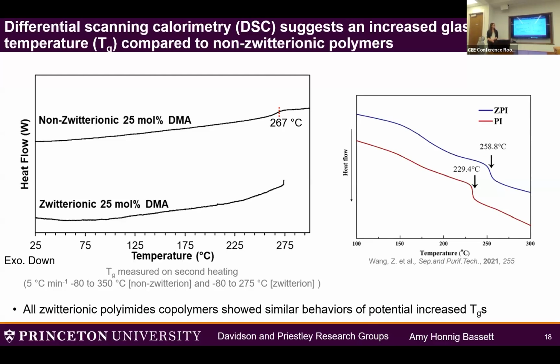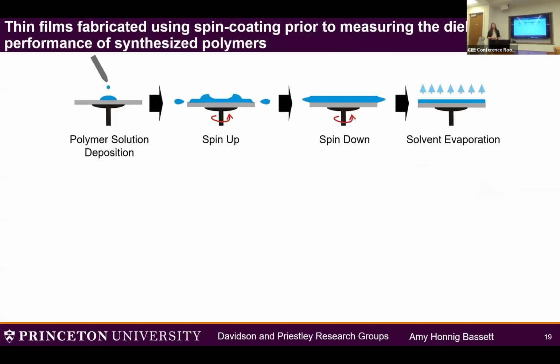And so now we can start moving into evaluating the dielectric performance of these materials. However, to do so, we do need to fabricate thin films out of these. And this has been done using spin coating, in which your polymer is dissolved in the appropriate solvent. This solution is deposited on a glass slide, which is then rotated at a constant velocity to help spread out the polymer solution and evaporate the solvent, resulting in your final polymer in a thin film.